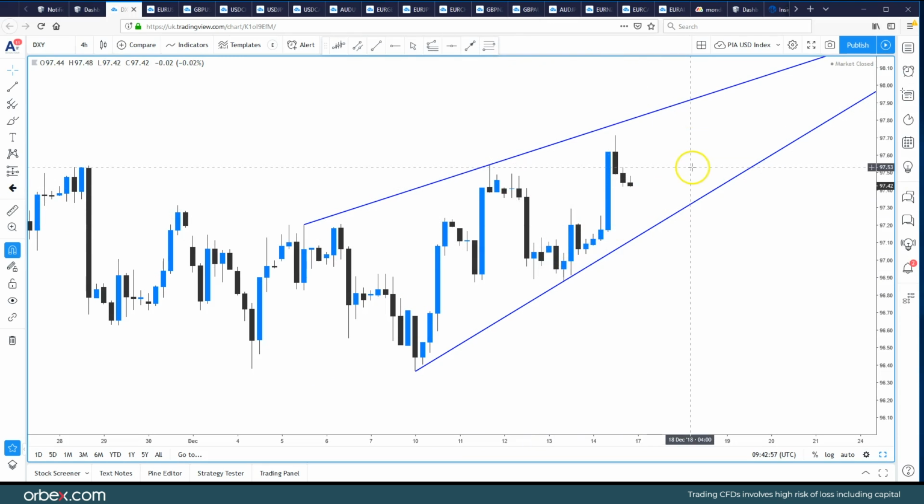If we go to a shorter time frame, this is the 4-hour chart, we can see that we're just winding up now in a smaller ending wedge formation. The top of this wedge comes in around about 97.80. So we do believe that there's still scope for mild dollar buying at the beginning of this week, but we're looking to sell into those dollar rallies.